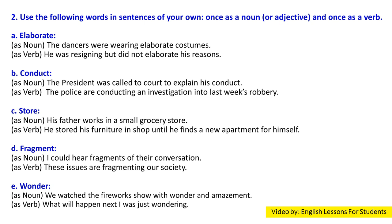C. Store. As a noun, his father works in a small grocery store. As a verb, he stored his furniture in a shop until he finds a new apartment for himself. D. Fragment. As a noun, I could hear fragments of their conversation. As a verb, these issues are fragmenting our society. E. Wonder. Wonder as a noun: we watched the fireworks show with wonder and amazement. And as a verb: what will happen next? I was just wondering.